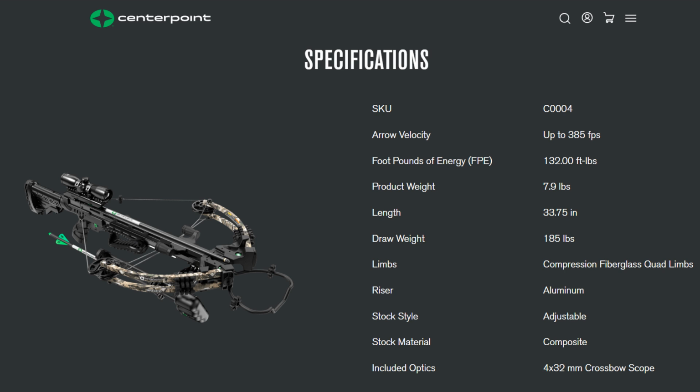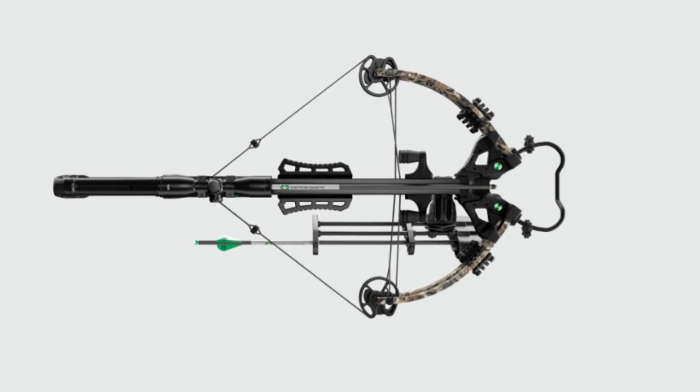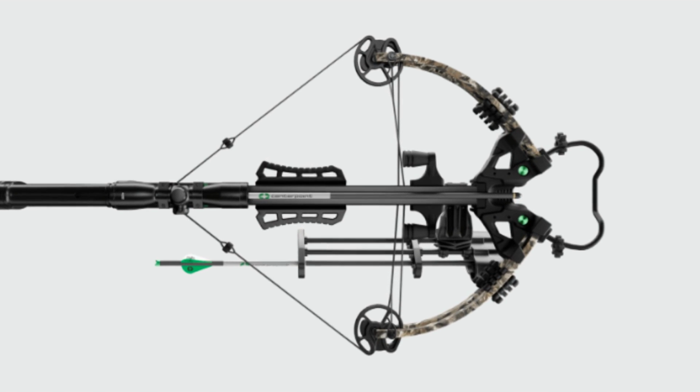It was a fantastic platform, and I expect this to be simply an upgraded version of that. So as stated in the name, 385. This is a 385 feet per second speed rating. That is thanks to a 185-pound draw weight. Axle to axle, when this bow is cocked, you're looking at 14.75 inches.